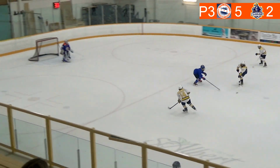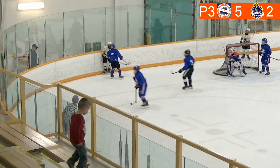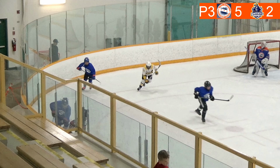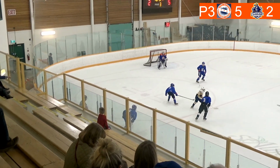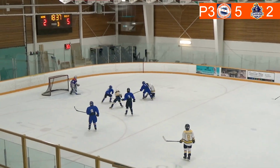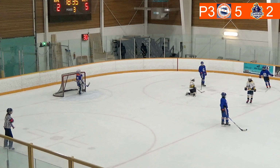Number 91. Left side to 14. 14 puts that on net. And it dribbles. Bounces in front of Owen, who steers that into the corner. Pro gets the puck back. Comes over to number 91. Popped off the stick. Number over to 14. He couldn't get the shot off. Number 11 runs into him.